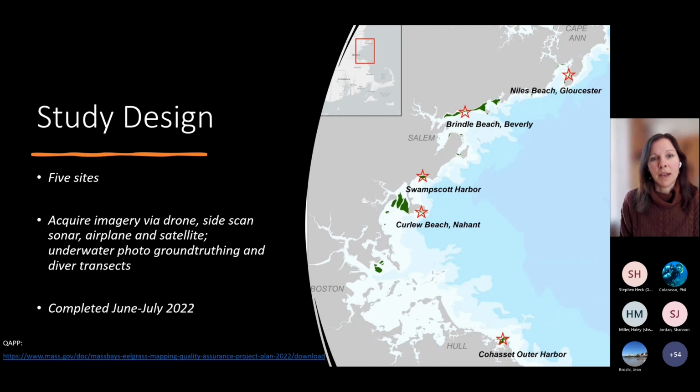Our study involves 5 sites in coastal eastern Massachusetts, from Niles Beach in Gloucester all the way down to Cohasset, which is just south of Boston. At each of the 5 sites, we acquired imagery via drone, side scan sonar, airplane, and satellite, as well as underwater photo, ground truthing, and diver transects. All of these surveys were completed within a synchronous 4-week window between mid-June and mid-July of 2022.